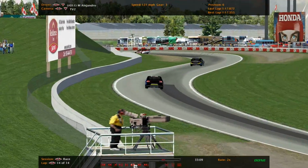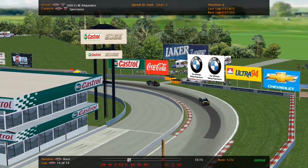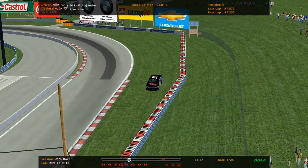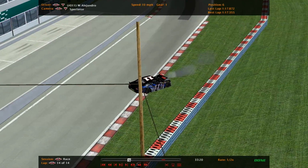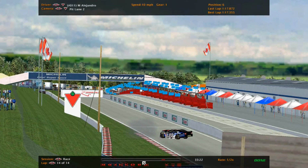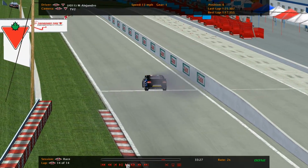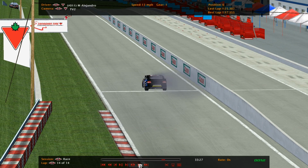Then the 11, who was in 5th, who still finished in the top 5, decided to destroy his race car at the last corner and barely made it. Barely. Look at that. I don't even know how he was still driving that thing. He backed that thing up like there was no tomorrow. And he just limps. I think that's the start-finish line, actually. There's a little line. Yeah, this track is a bit weird.